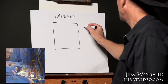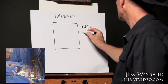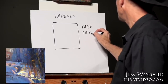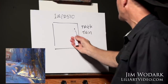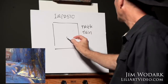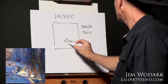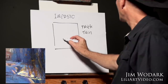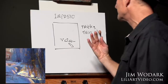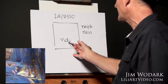So, again, it's the opposite of each other, I guess: you have thick and thin paint. So if you have a very thin paint all over the canvas and all of a sudden you put a big blob of paint on the canvas, your eye goes to that because it is raised and it creates a slight shadow and it makes you look at it.